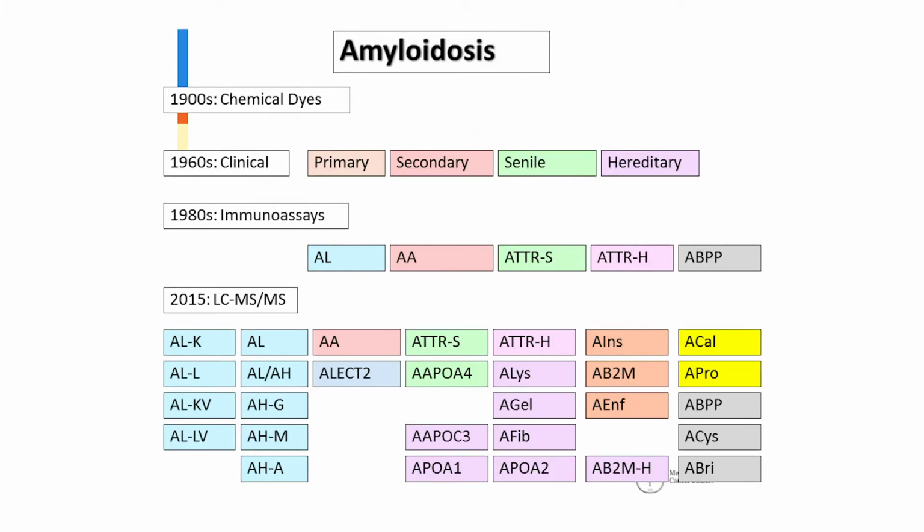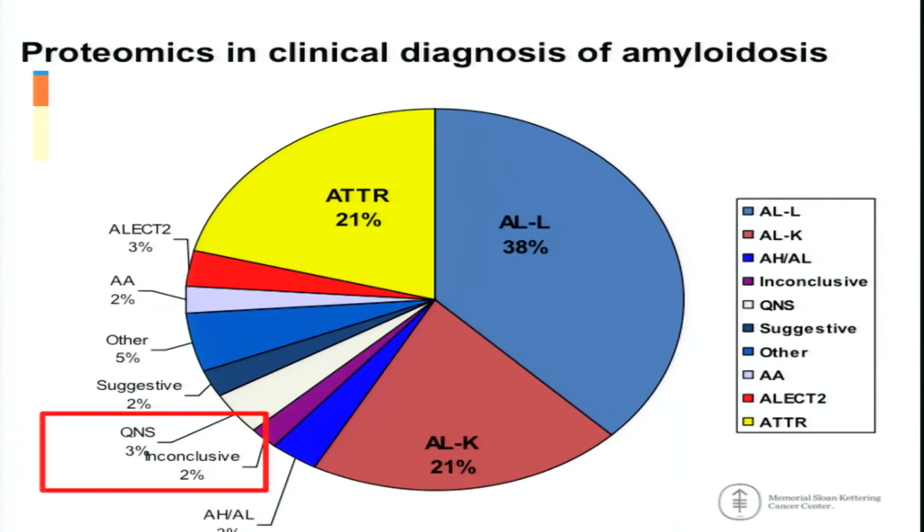Now, if you look at the history of amyloidosis, this started with the chemical dyes, iodine first, Congo red second. And that was really identifying amyloid. In the 60s, people realized clinical patterns. If you look at Robbins in 1966, you'll see that there's a primary amyloidosis, which is what we know as AL amyloidosis. There's secondary amyloidosis, what we know as AA amyloidosis. There's age-related amyloidosis, and then there are hereditary amyloidoses. Those were the clinical patterns. And we assigned meaning to this by using immunoassays. Primary became AL, secondary AA, etc.